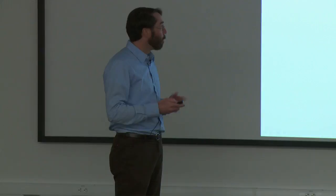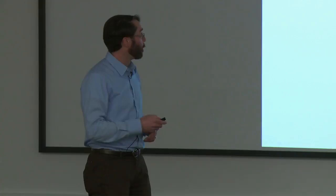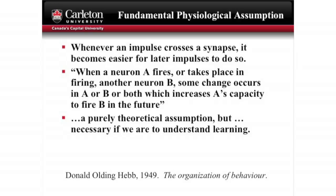So we talked about what Hebb brought up somewhat long ago, in 1949, about the fundamental physiological assumption, which is: whenever a nerve pulse crosses a synapse, it becomes easier for later impulses to do so. So when you see something, and you see it again, it's easier for that nerve impulse to go, and that's essentially what Hebb thought of as a memory. And then he went down even further and said: when a neuron A fires, taking part in firing another neuron B, some change in A or B takes place, which increases A's capacity to fire B in the future. So again, you study something, the next time you see it, you remember it. That was the essence of what Hebb talked about, back in 1949.